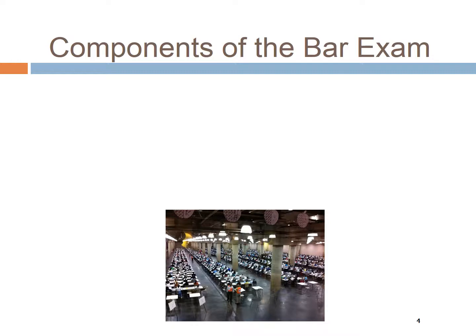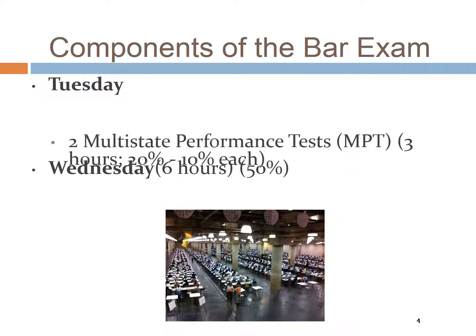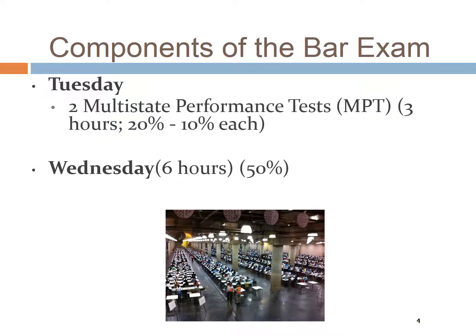So what's on the bar exam? The first day is your written day, and the second day is your multiple choice day. On the first day in the morning, you have 3 hours to do 2 multi-state performance tests. The MPT is a simulated lawyering exercise. You're given a case file with simulated facts, and you're given a library with simulated cases and maybe statutes or regulations. You're given a role, so you are either asked to be objective or persuasive. You may be writing a letter to a client, letter to opposing counsel, maybe a memo, maybe a brief, a variety of legal documents. And it's essentially what we did in our first year lawyering curriculum.